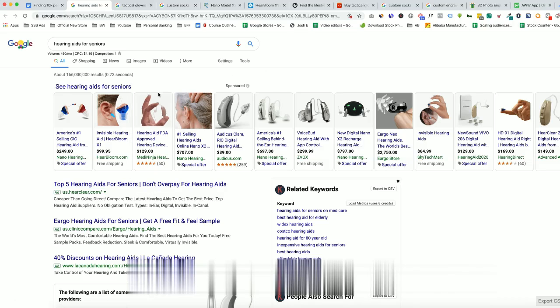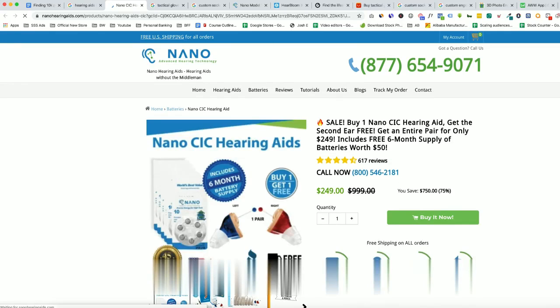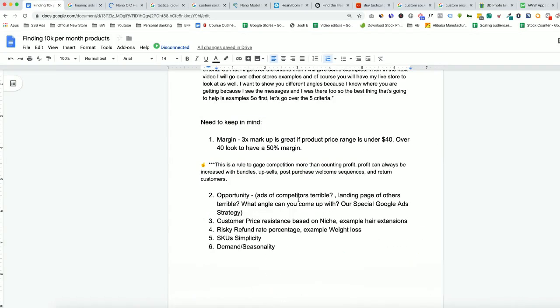Almost every product is going to have some kind of opportunity, but what is going to be an easier opportunity for us? If I click on this one, the next kind of opportunity I was going to highlight was actually the landing page. Our landing page is going to be, I'm going to give you guys obviously the best landing page that converts.